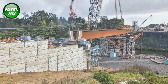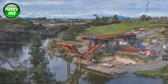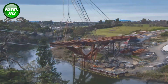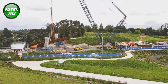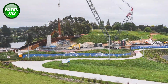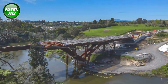Beyond functionality, the bridge underscores Hamilton's commitment to sustainable urban expansion. Its integration within the surrounding transport network enhances accessibility for vehicles, public transit, and pedestrians, supporting a vision for a connected, sustainable, and eco-conscious community in Peacock. The Waikato River Bridge stands not only as a modern engineering achievement, but also as a model for development that respects and preserves the natural landscape it inhabits.